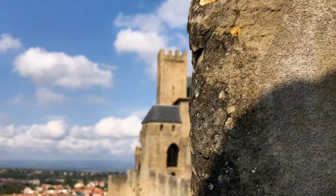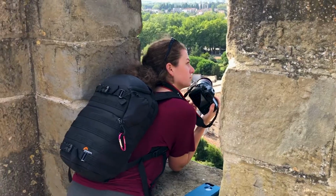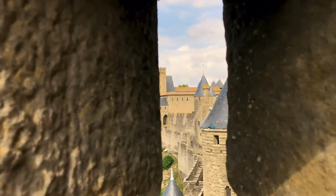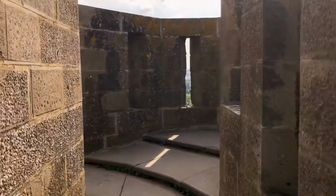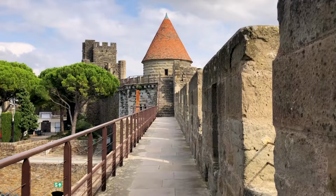In 1659, Carcassonne was left to decay. It wasn't until 1844 that an architect began to reconstruct and recover the citadel. This work continued until the 1960s, and today there are around 1,000 inhabitants that live within the city. Once again, it seems as if you've stepped into history when you enter this place.